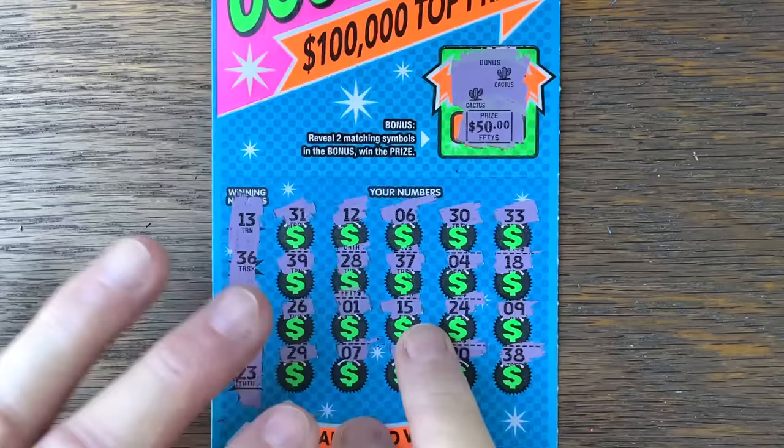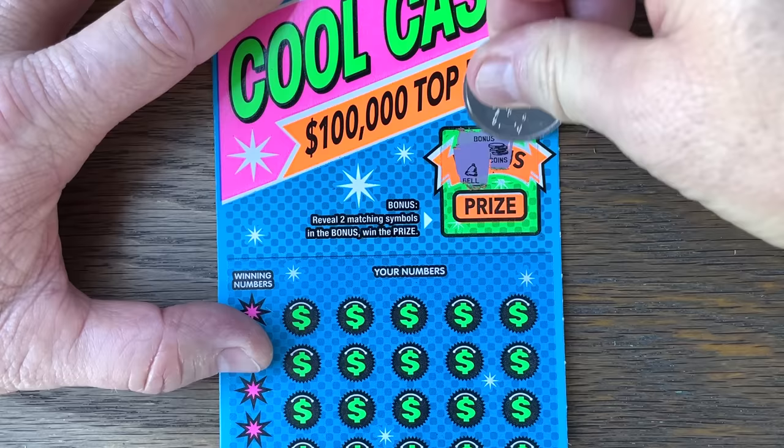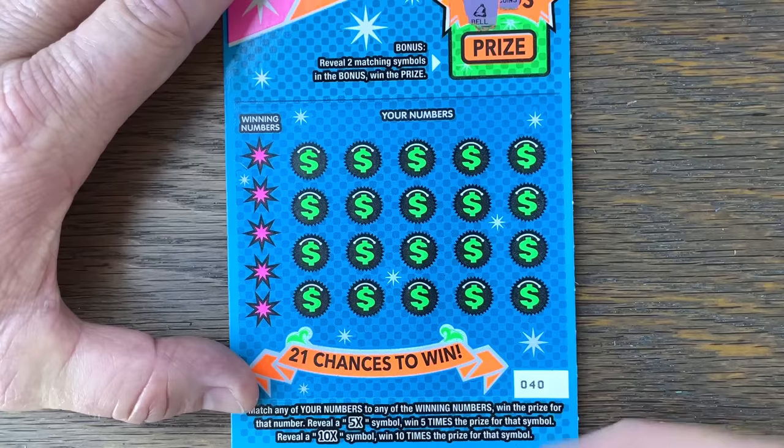Well, we've got two more. All right, 40. You already got a profit. That was an unexpected big surprise. Bell, we get another one. That's the biggest bonus we've had on this ticket. Usually it's like the 10 times down here or something. That's great. 22, 33, 6, 40, 38.